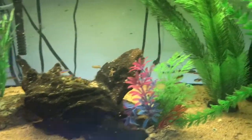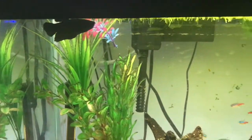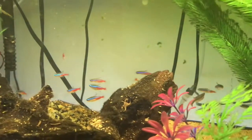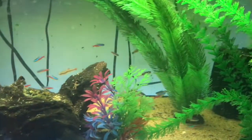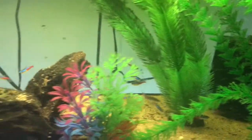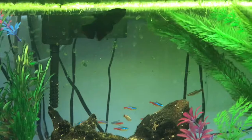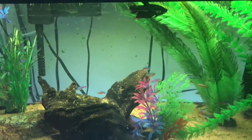A really cool tank is the zebra Plakat tank. Here he is, the Plakat in all his glory. Yeah, he looks black there. He's not really black. He's like a purple and red. And then we have all the neon tetras, white cloud minnows in there. And everybody lives, you know, swimmingly. Ton of duckweed. Told you I got a duckweed problem. So there you go. There's that tank.